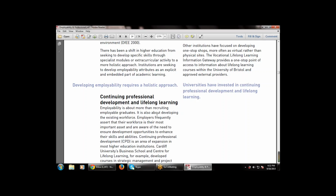Employability is about more than recruiting employable graduates. It is also about developing the existing workforce. Employers frequently assert their workforce is their most important asset and are aware of the need to ensure development opportunities, so there will be more opportunities to enhance their skills and ability.